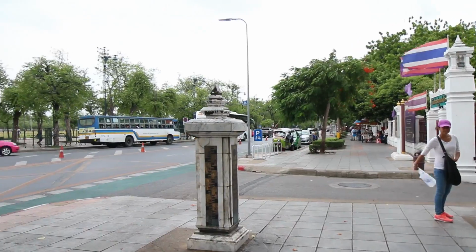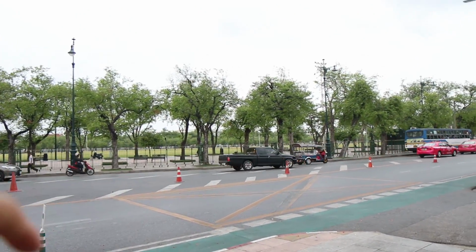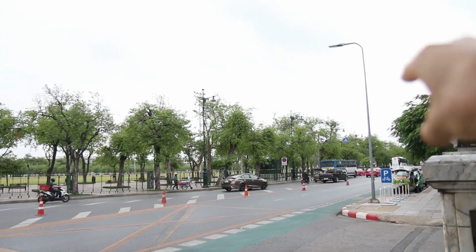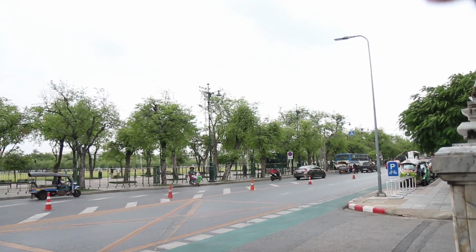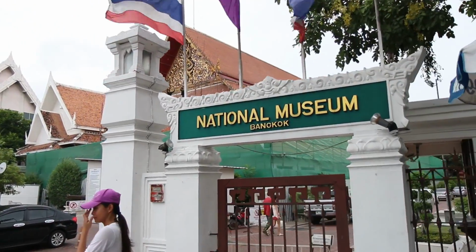We are approaching the National Museum, and the National Museum is over on this side. But then over on this side across the street is called Sanam Luang, which is the big park. And on the other side of that park is, you can't see it just because it's behind those trees, the Grand Palace. But we are going to go to the National Museum right now.